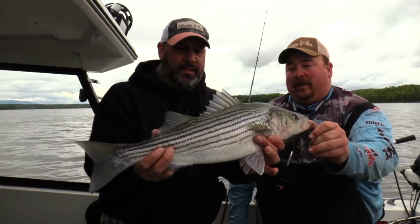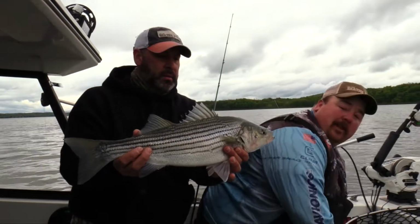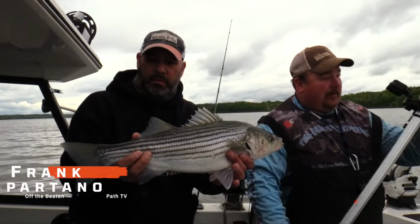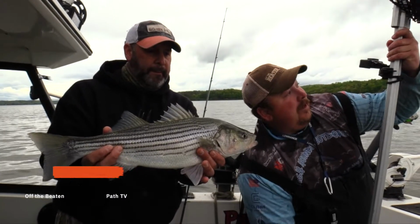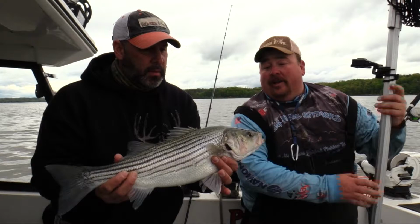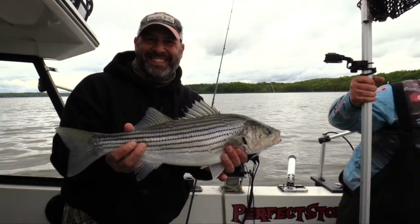So that's a keeper. You can keep 18 to 28 inches. Anything bigger or smaller has to go back. The reason why the bigger ones have to go back is because they're up here spawning in the Hudson River. But that's a perfect one for dinner. So good lunch. Put them in the box, get them set up, do it again.